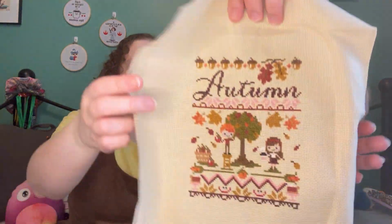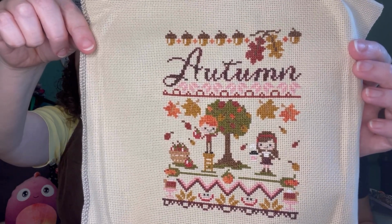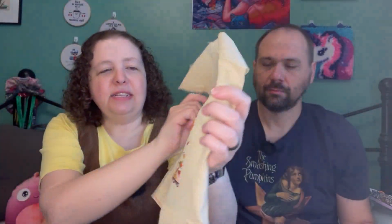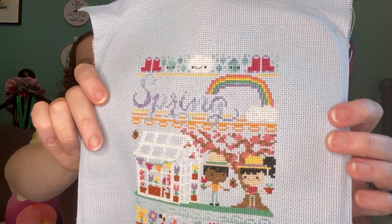And then we have autumn. I figured we'd show them all off so you could see them together, because they're all in a little set. Got the little trees and stuff. There aren't as many things with smiley faces on this one. We have spring. Smiley cloud.